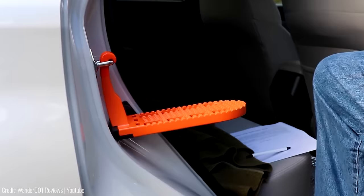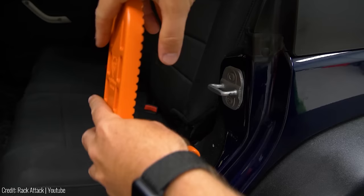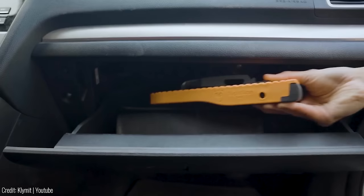At $43, this gadget is not only convenient but also highly protective. It features a rubber bumper and coated hook to safeguard your vehicle's door frame. And when you're not using it, you can easily store it in your vehicle.